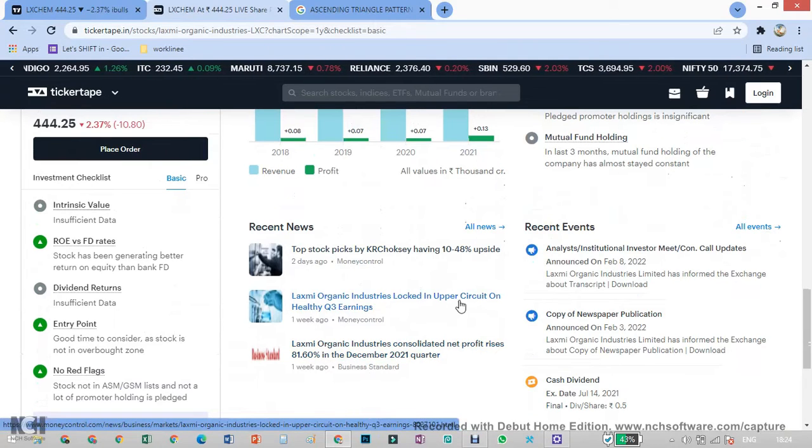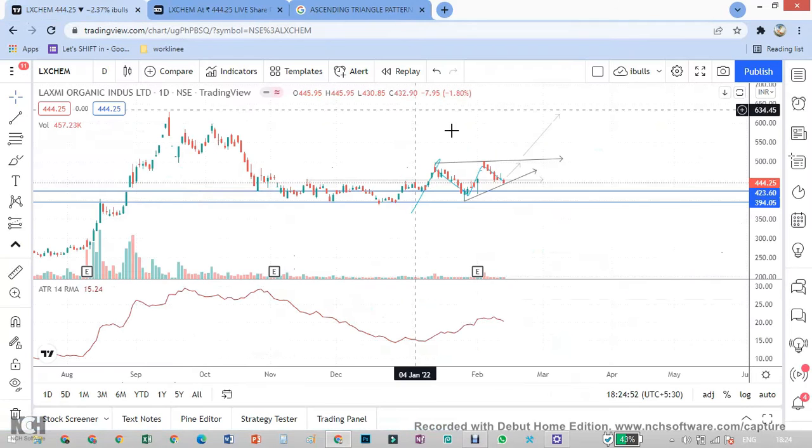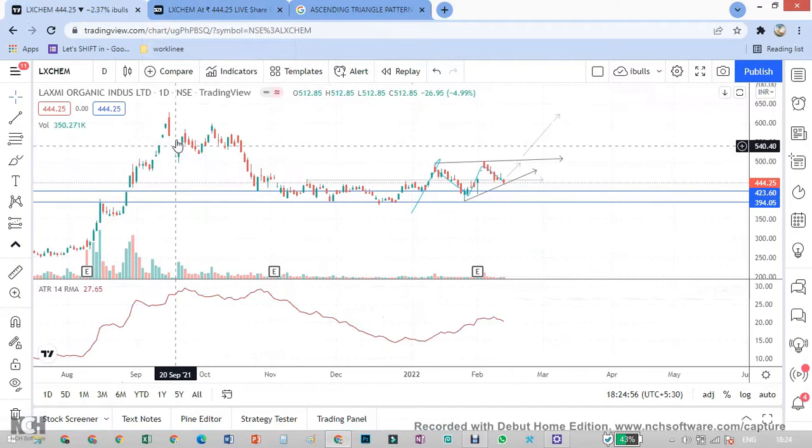A week ago, we got 80% good profits. Good point. Locked in upper circuit, good. So there are good things all over here. Locked in upper circuits. Yep, I think this is in September.